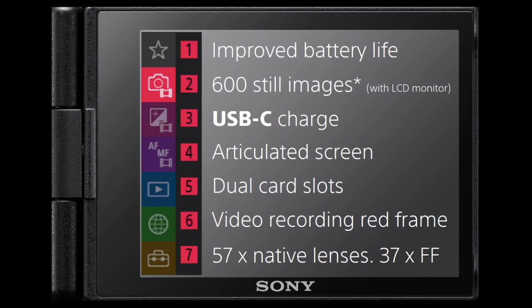The Mark III can shoot 600 images with the use of the LCD monitor. You can also charge and power the camera via USB-C, which is around 3 to 4 times faster than the Mark II. The CFexpress cards are Type A, with information released at the same time as the launch of the camera.